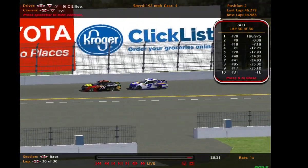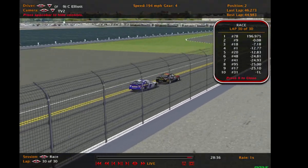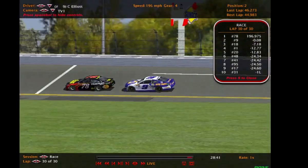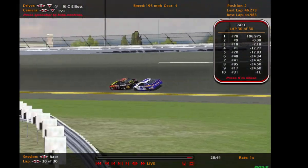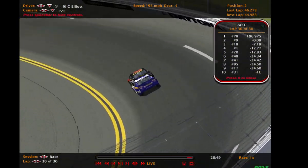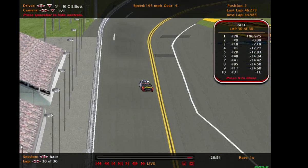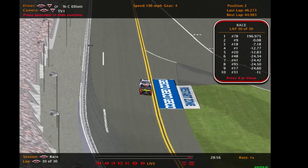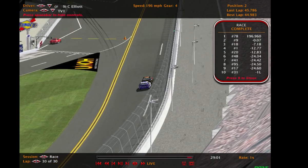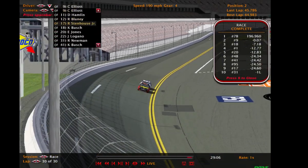Down the backstretch for the final time in this race. Does Chase Elliott have anything left for Martin Truex Jr.? He's going to have to do something as they come off turn 4 for the final time in this race. Truex desperately, and he's going to come down and throw a block on the 9. Elliott won't be able to do it. Martin Truex Jr. is going to win the Advanced Auto Parts Clash at Daytona. Chase Elliott will come home second.